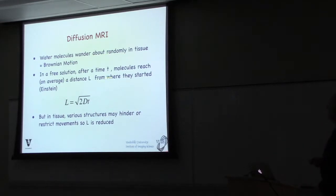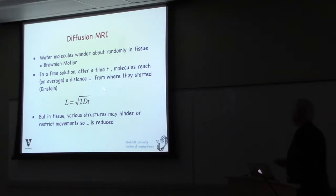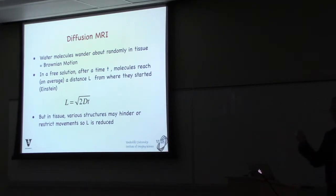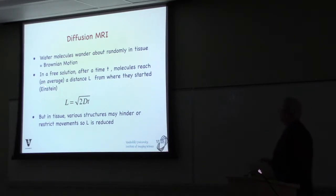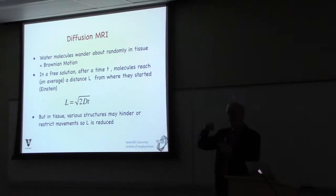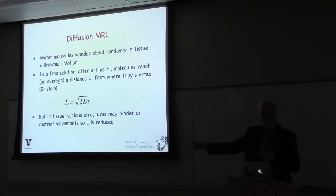Anyway, in a free solution, after a time t, molecules start to move away from where they started, and on average, the mean square distance traveled from where they started is given by this expression. This was actually derived by Einstein. It's one of his 3 great papers of 1905. It's in proportion to the square root of the time, so that's characteristic of diffusion, and this constant is known as the self-diffusion coefficient. So if you start a water molecule off at some place, you can predict where it's going to be at a time later according to that equation.